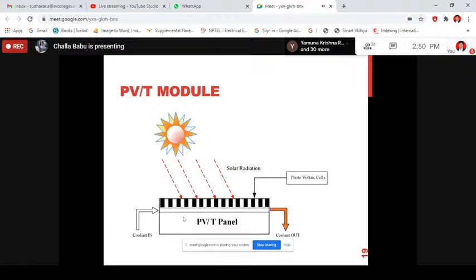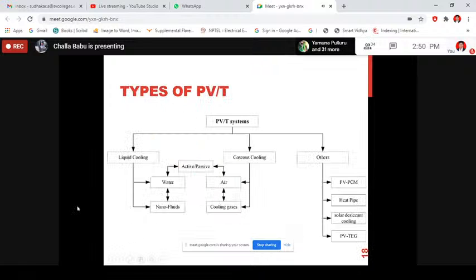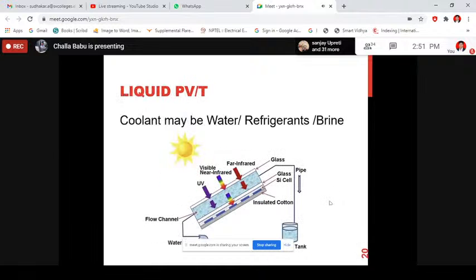But I showed many things. We are not seeing that many in commercialized products. The major problem is that they are still working on research to get the optimum amount of energy. I will just brief how the liquid type of configuration looks.